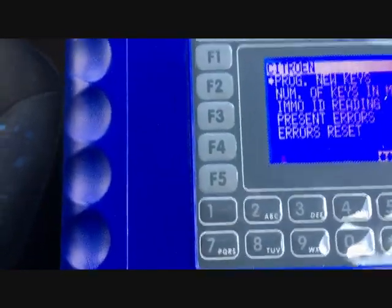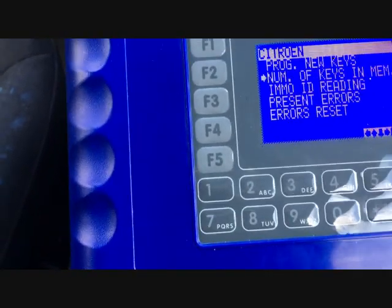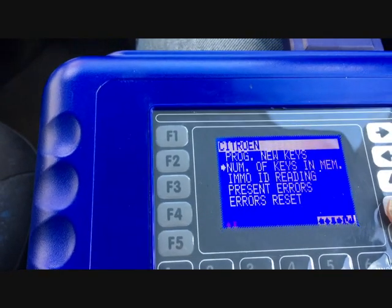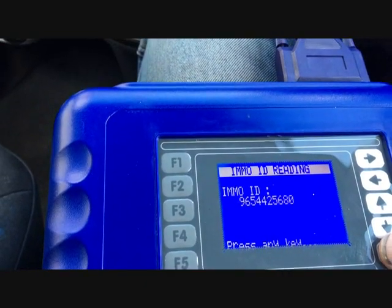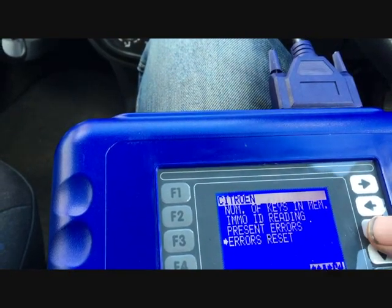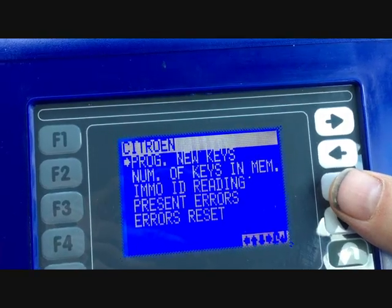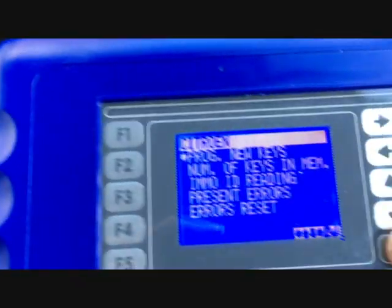Program new keys, which I don't want to do because I don't want to wreck it. Number of keys in memory: 2 keys are in the memory. IMO ID reading. And that's all I'm going to do. So it looks like you can program new keys on this. Wow, it works on one at least.